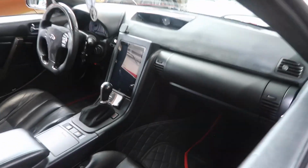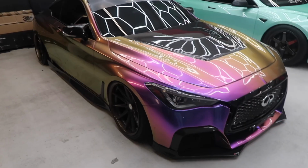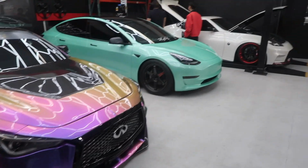Rotiform wheels, super clean interior, stock as ever, carbon steering wheel, the LCD center dash. But just the color on this, man, it just pops. Color shifting wrap on this one, this thing is insane. You saw that Tesla sneakerhead in the bay on YouTube.